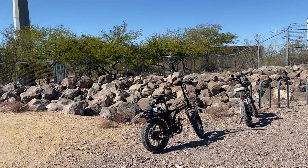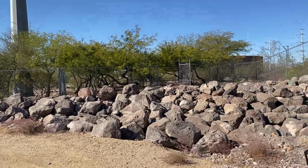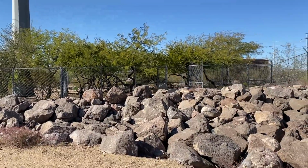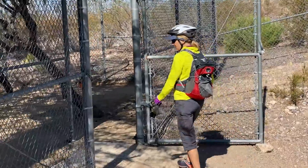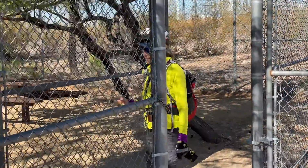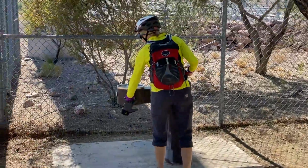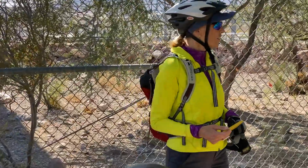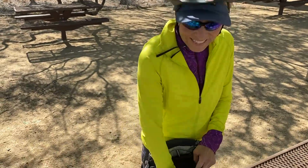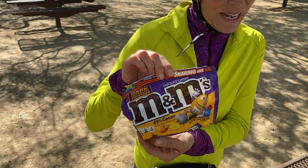We added a rest area right along the trail. Good spot for a lunch break. We should have brought our sandwiches up here. There's a little bike parking. This is cool. Got a drinking fountain here. Let's see if it works. Nope, doesn't work. No water. We're gonna stop for a snack. Dark chocolate peanut M&Ms. They're the best.